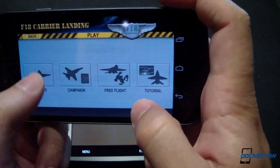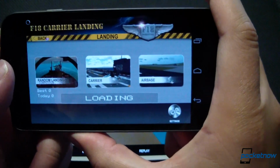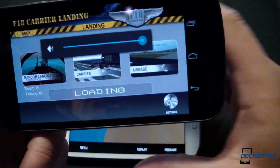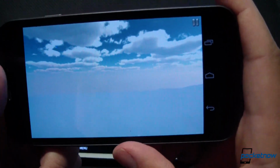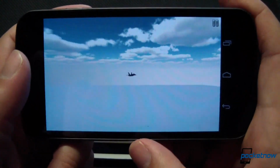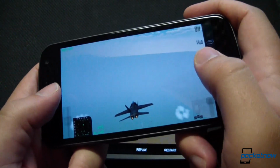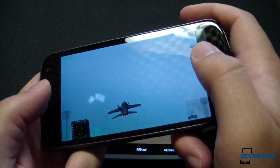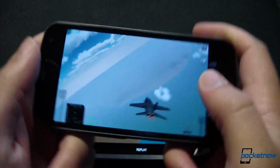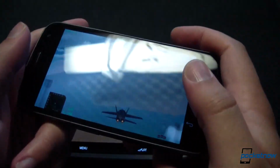Very, very similar to the experience on the Galaxy Nexus. You'll notice the load time is much longer on the Galaxy Nexus to get into the mission here, probably once again owing to that stronger processing power on the GS3. Somewhat dimmer display on the Galaxy Nexus as well, but performance is comparable between these two devices.